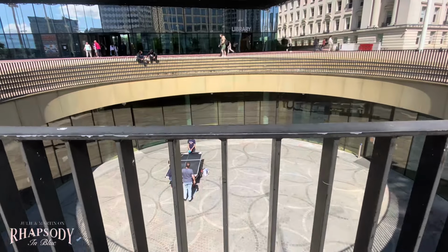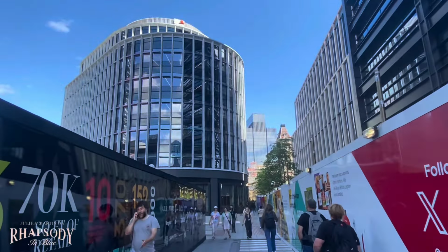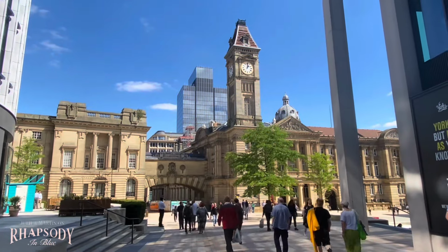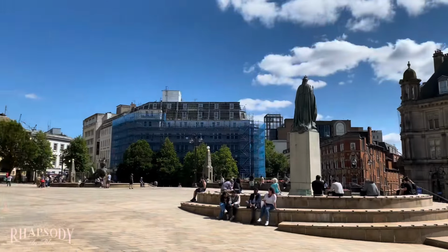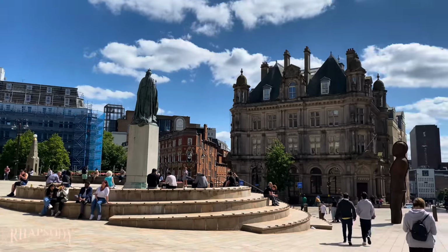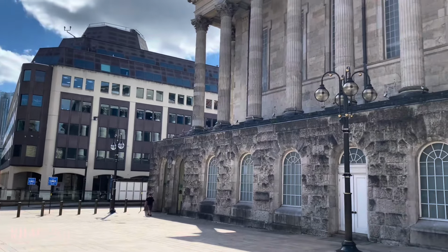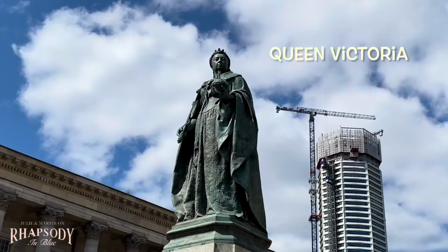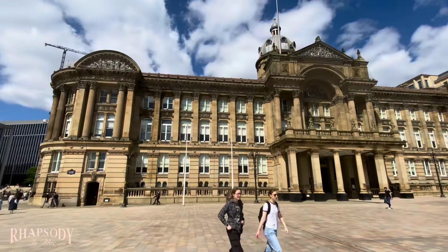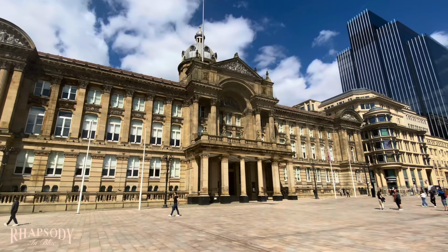We also couldn't get over how clean it was. For a big city like Birmingham, well done. Absolutely spotless. Beautiful place. All around Birmingham, wherever you look, there's a good mix of historic and modern buildings. Here's a prime example of where you've got old buildings against new buildings. Look at that.